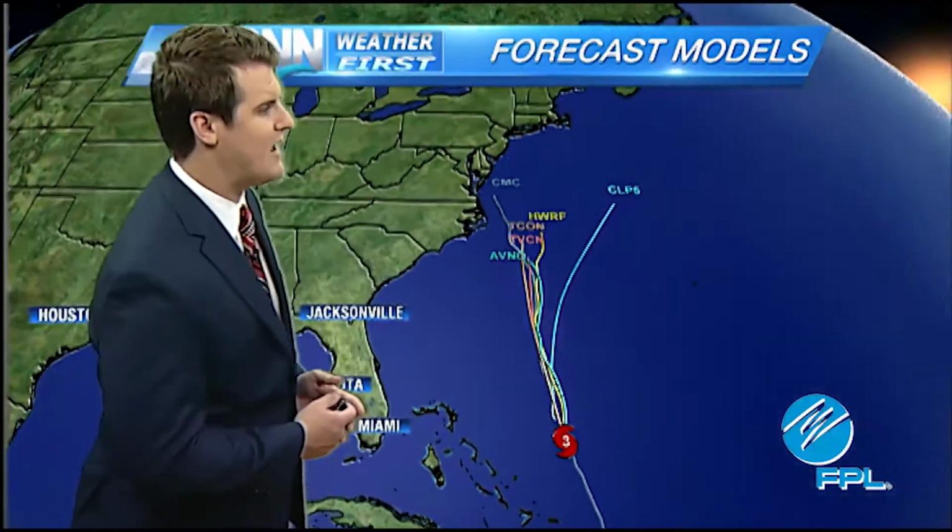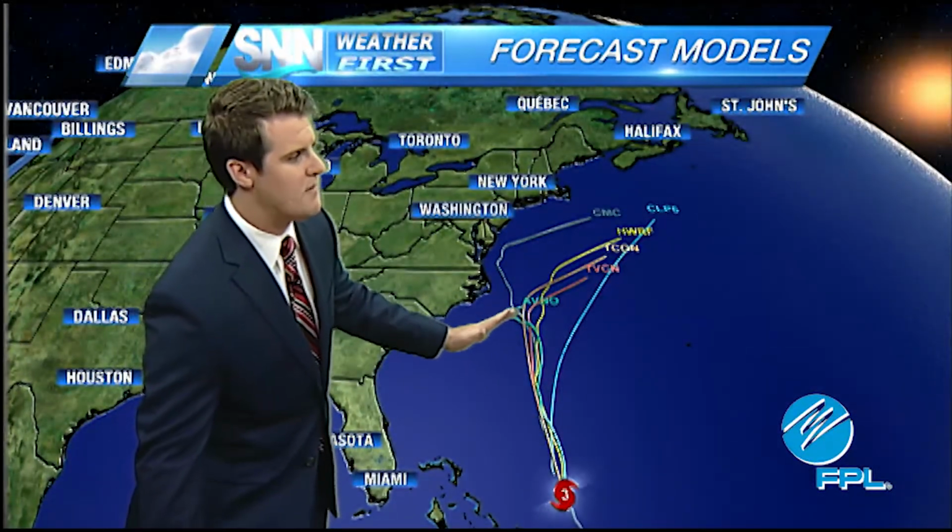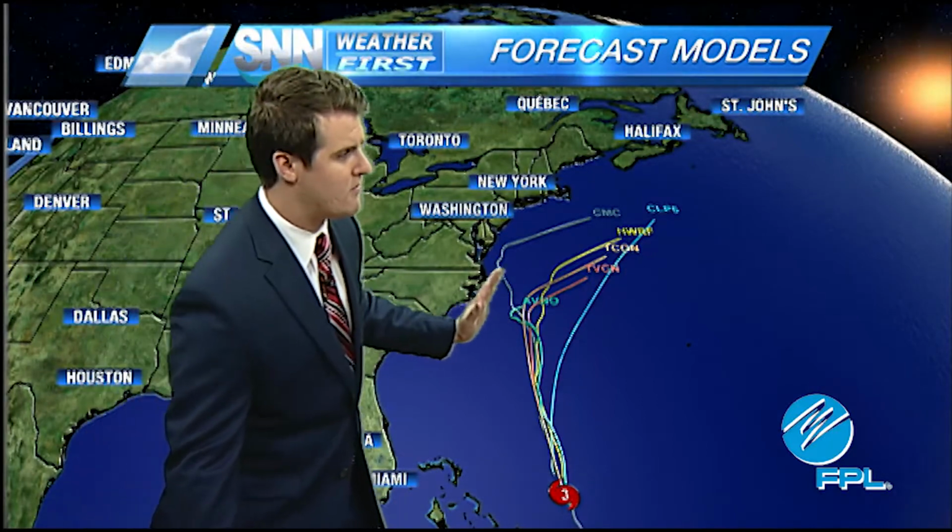So here are the latest spaghetti models showing where the storm could go, and notice that there's a little bit of a hesitation here before a trough, a frontal boundary, likely picks up the storm and pushes it out to sea with a little bit of haste by Friday.